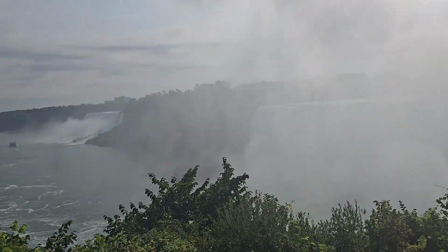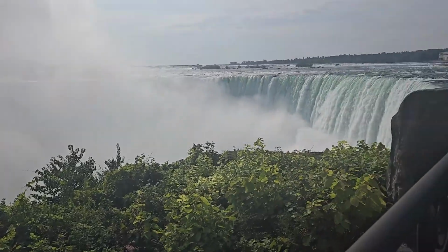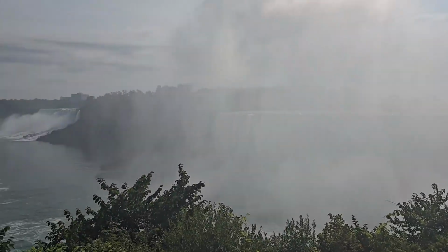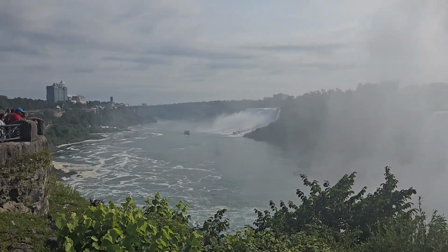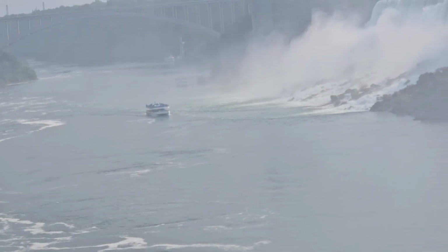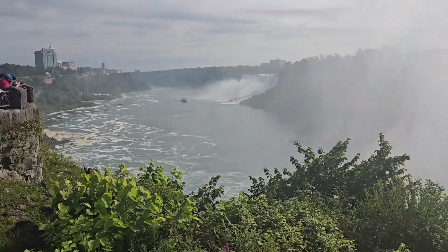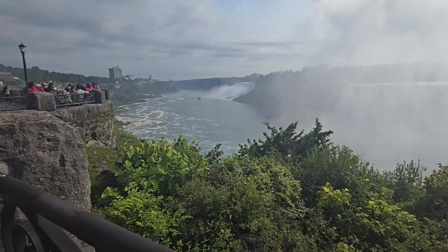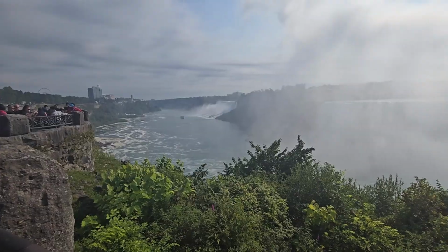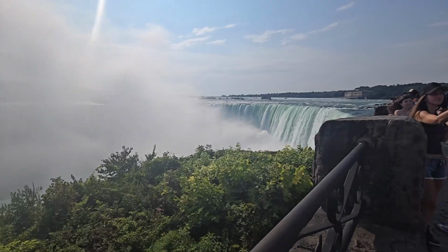I'm not sure how much you're gonna hear me over the roar of the falls. But in the distance right there, you can see 2 boats. That's what we're thinking about going on. It's called the Maid of the Mist. We'll see what the lines look like. Pretty early and it's a lot of people out.